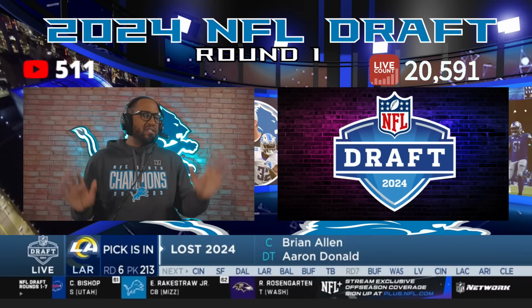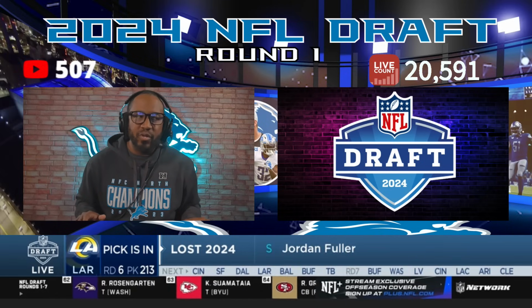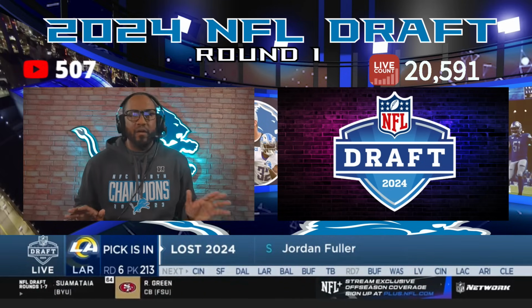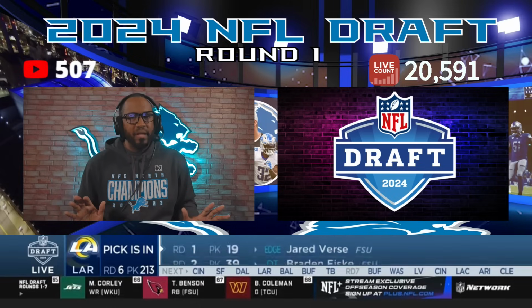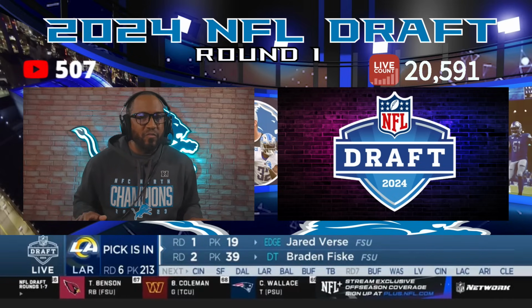So in defense of Brad Holmes, I will say this, maybe when he does decide to pull the trigger again on a defensive end, he'll be worth every bit of Aiden Hutchinson. Maybe that's what he's waiting on. We shall see. I just hope that we can get to the quarterback this year because we are not going to win games if we can't do that.